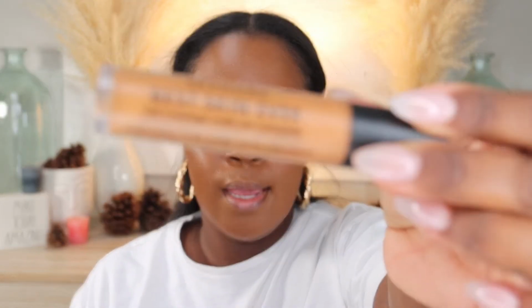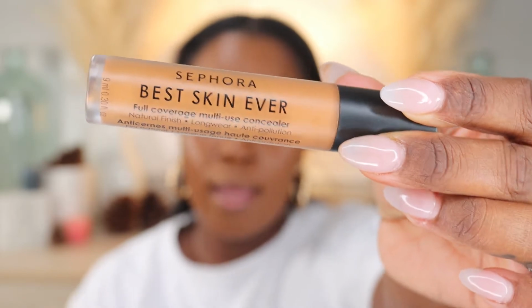For concealer, I'm going to go in with the Sephora Best Skin Ever Concealer, and this one is in 44Y. And I'm going to mix this with my MAC Prolongwear Concealer in NC 42.